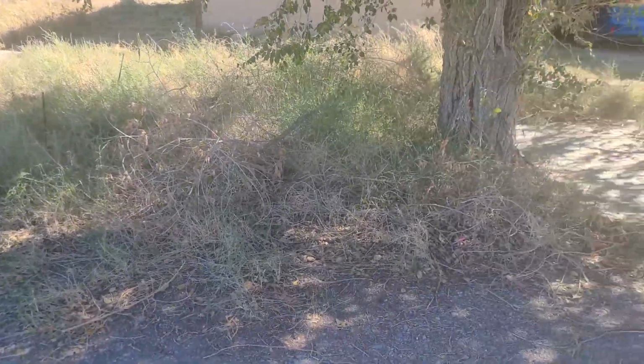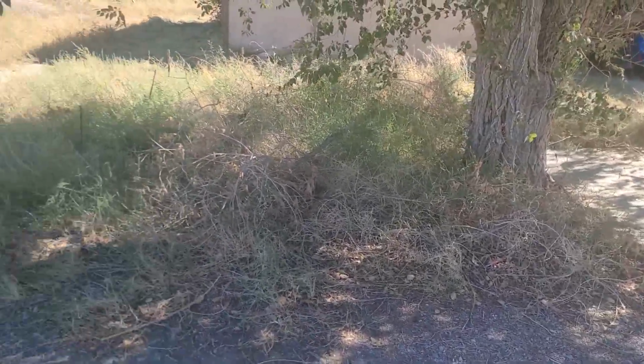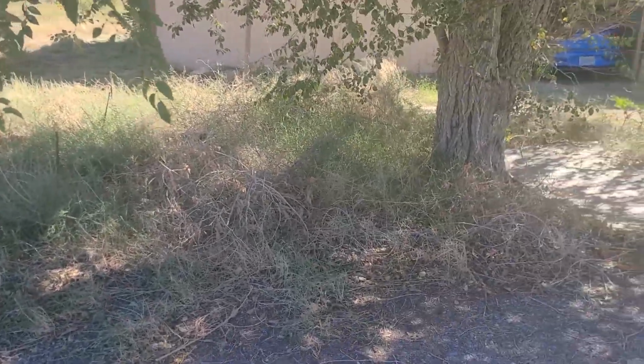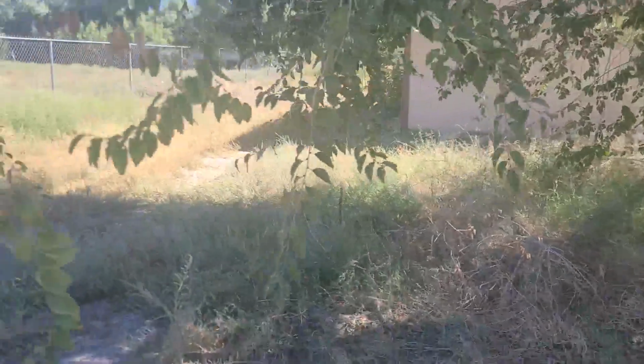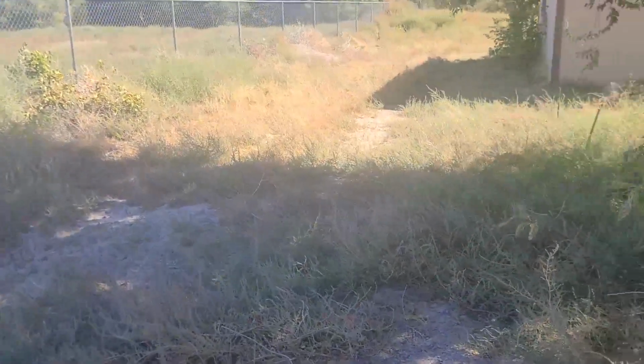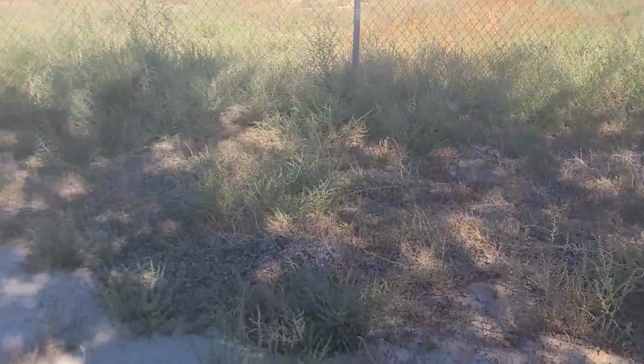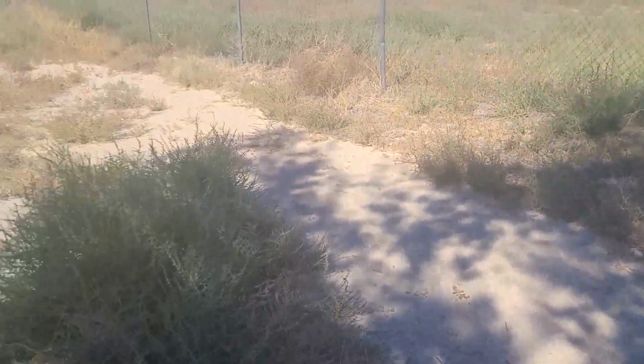As you can see here, this needs all cleaned up. Some of all these branches are from this tree. I also need to get all this cleaned up along the neighbor's fence here.